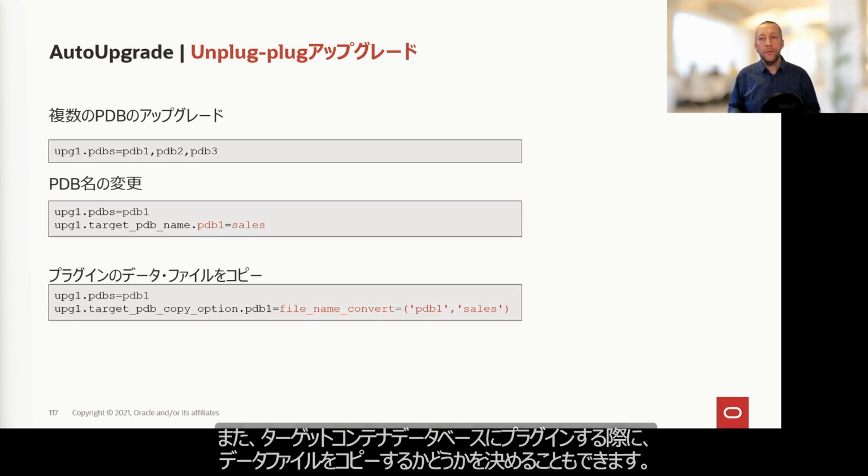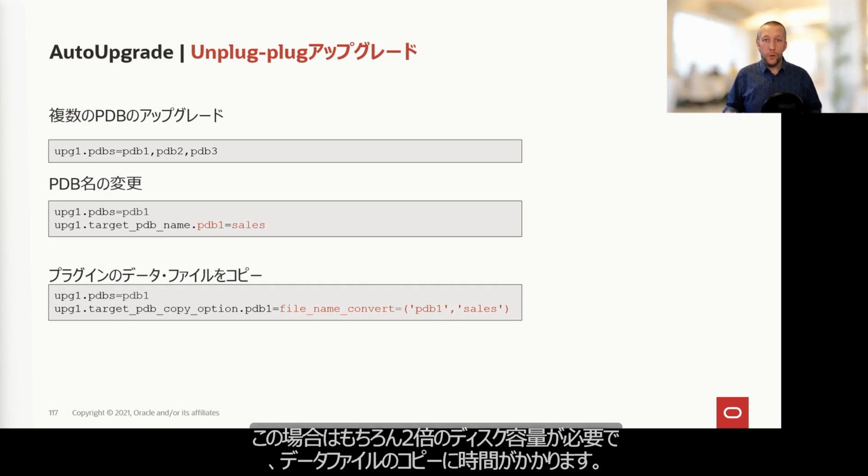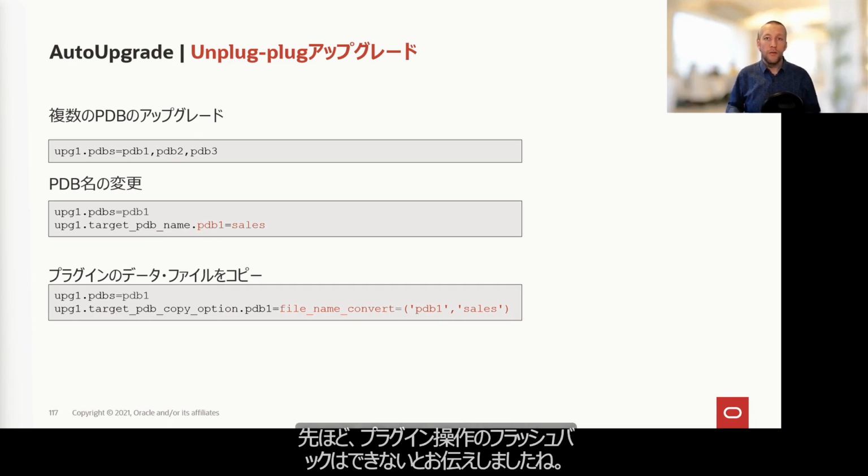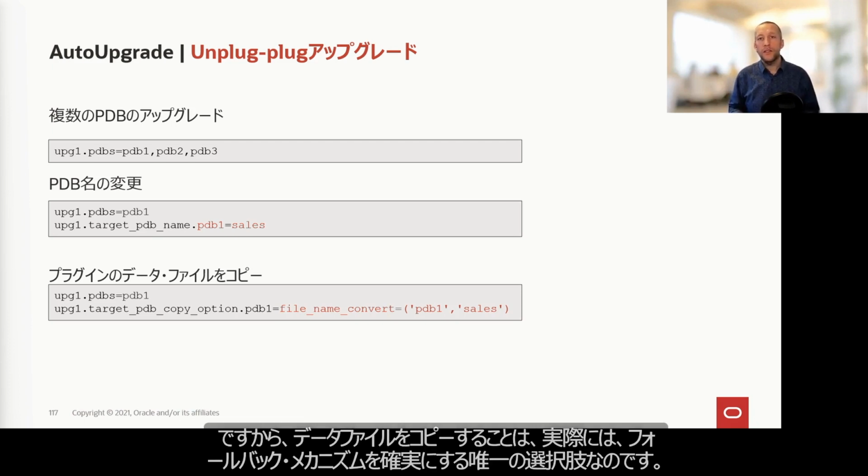Also, I can decide whether or not I want to copy the data files when I plug it into the target container database. This obviously requires twice the amount of disk space, and it takes time to copy the data files. But if you want to have an easy way of falling back the upgrade, then you have to copy the data files before you do the Unplug upgrade. Remember that I previously told you that you cannot flashback a plugin operation, so copying the data files is actually the only option of having a good fallback mechanism.